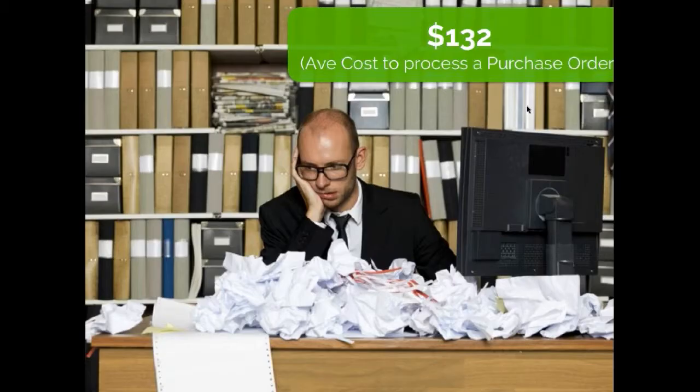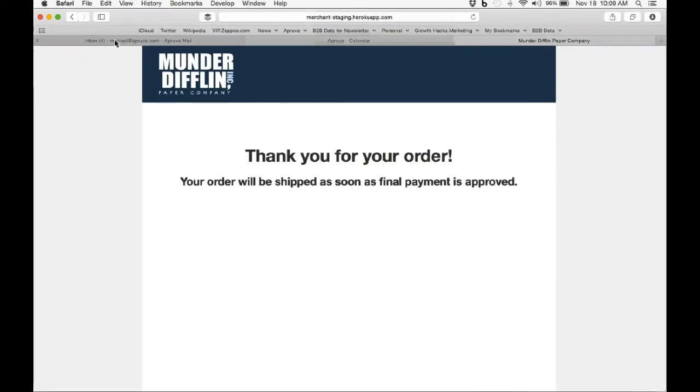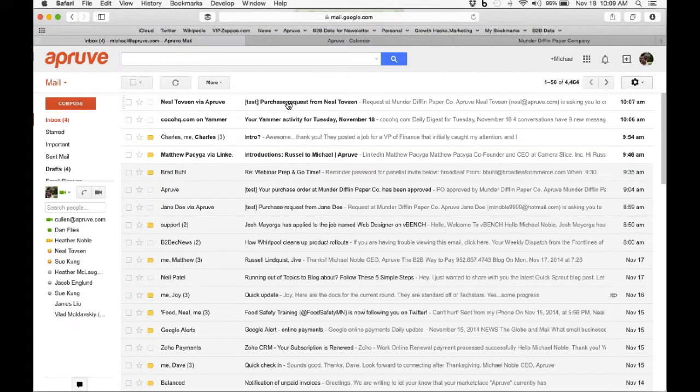Now, the PO process, everyone knows, is still a headache. It costs money for the payer to set this whole thing up. It costs time and money for the merchant to handle all this paper and POs. But for us, it's quite a bit more simple. So I'm going to continue the demo.